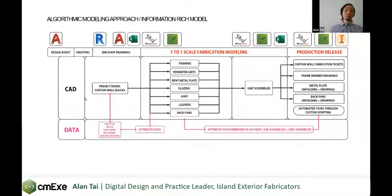So if we're zooming a little bit further into the tools that we're using, usually at the design phase we start with 2D CAD drawings to develop details, have a low resolution wireframe model, and then move into a one-to-one fabrication model, and then generate all the fabrication information release that we need. The important thing for us is to know what resolution of model and information we need and at what time we need to deliver those.